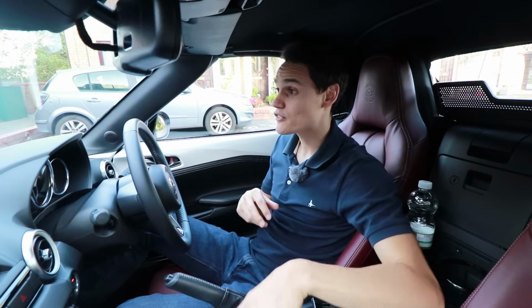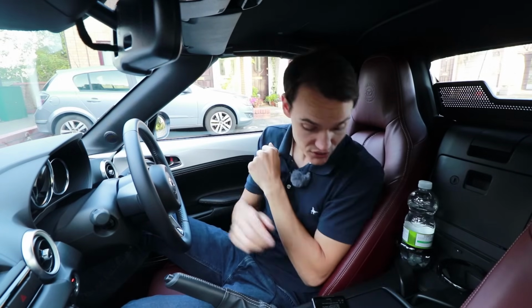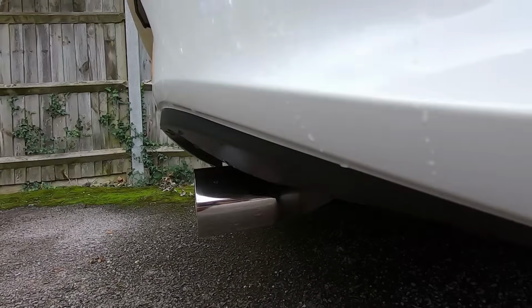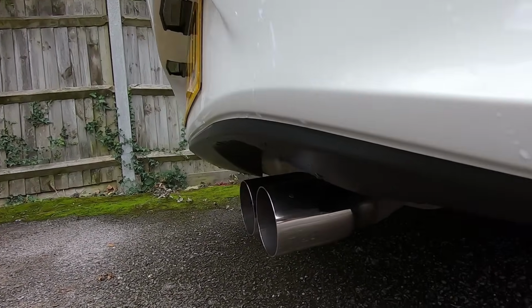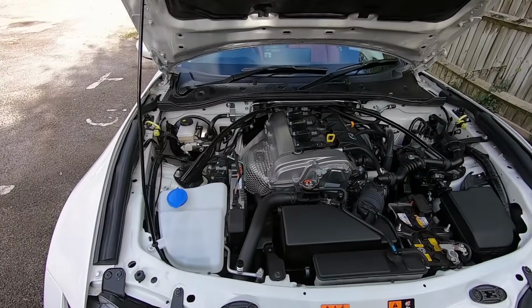And sometimes I know the system so well now, I can do stuff and change stuff without even taking my eye off the road, because I remember what I need to do, what I want to do. So that's great. The rasp of the engine. This engine is renowned for not being that great to listen to, but I disagree. I really like the rasp.